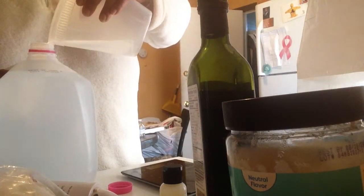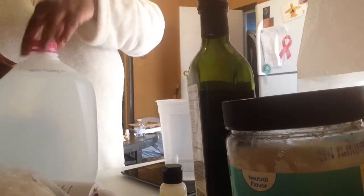And this one is a little bit thicker, so I'm going to use a funnel to put it in my bottle.